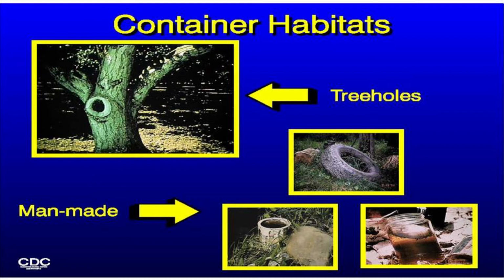So we do water management. We do larviciding to kill the larval mosquitoes. We don't do any spraying of adult mosquitoes. So we do get calls that come into our office. Somebody's having a mosquito problem.